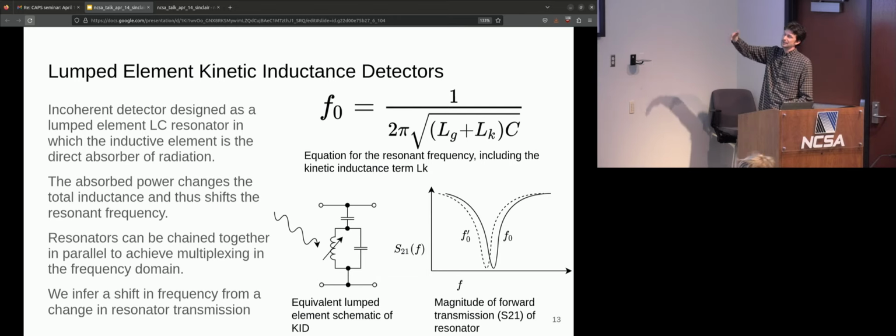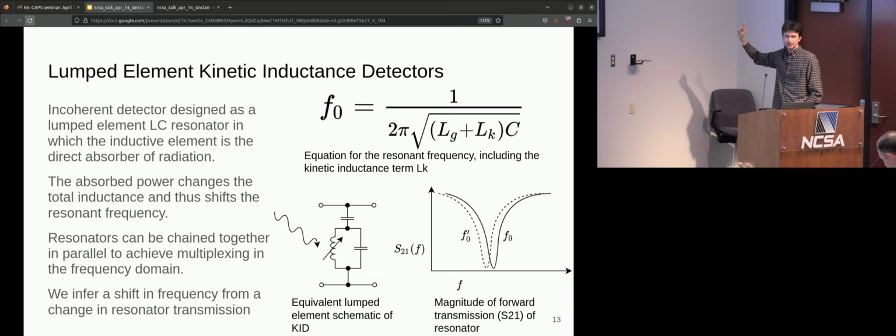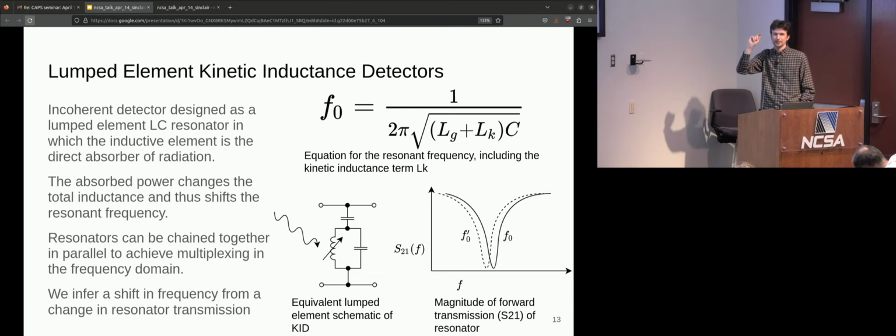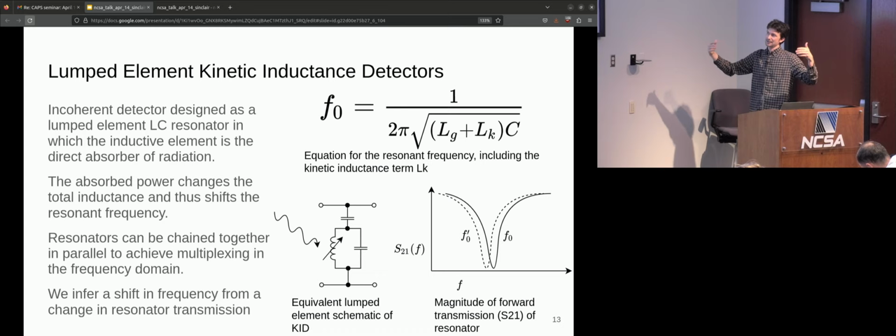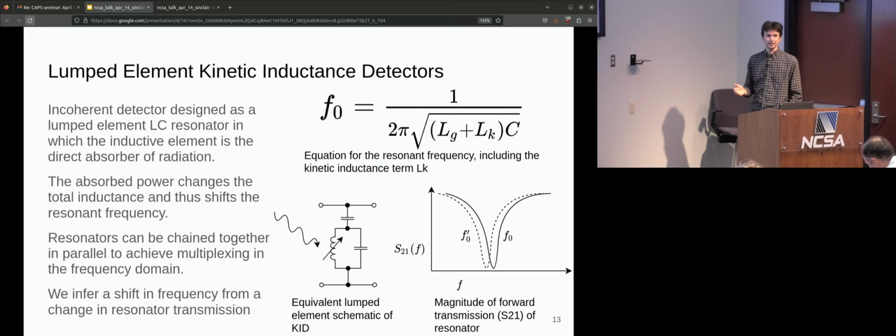But if you arrange it in this shunted way, a shunt resonator way, then you can string a lot of these together in parallel, and you can tune each one to have a unique resonant frequency. By spacing them out across the band, you could fill your band, and essentially you get natural frequency multiplexing. And the interesting thing here is that the frequency shift due to the change in inductance is proportional to the absorbed power. So that's how you use it as a detector.